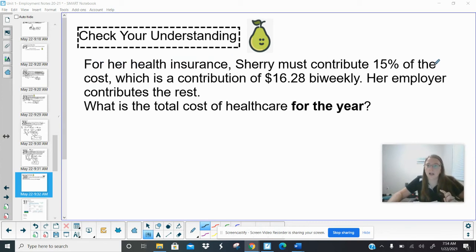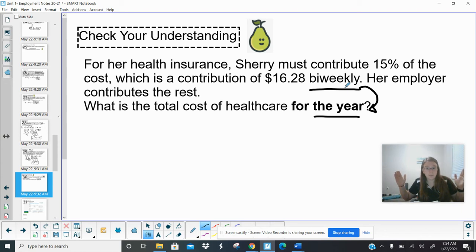Notice it goes blah, blah, blah, bi-weekly, blah, blah, blah, year. What this means is we are going to do the exact same thing we just did. However, we're going to have to add on a conversion from bi-weekly to a year. So real quickly, what I want you to write down is if I'm going from bi-weekly to a year, should I multiply or divide and by what number? Write that down real quick.